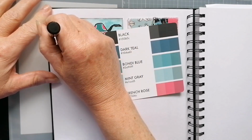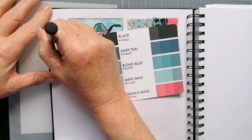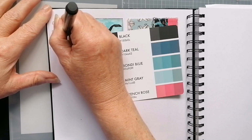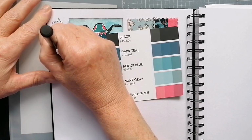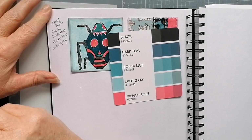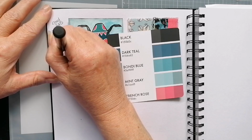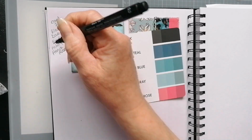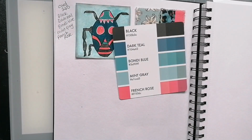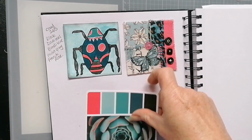Black, dark teal, Bondi blue, ooh, tie blue, mint grey, and French rose. How do we write grey, is it the EY? I don't know, it doesn't matter, it's on there now. Right, okay, so yeah, I need to keep that out.